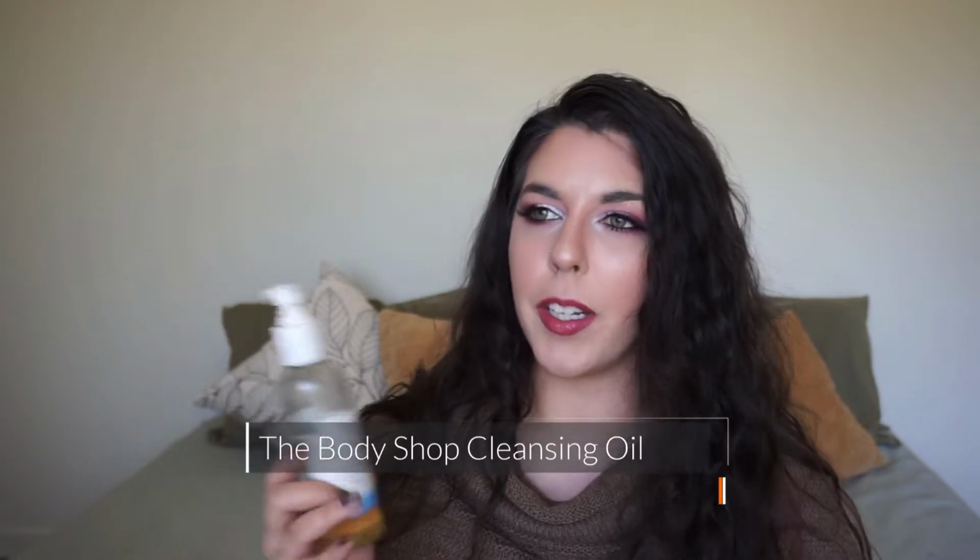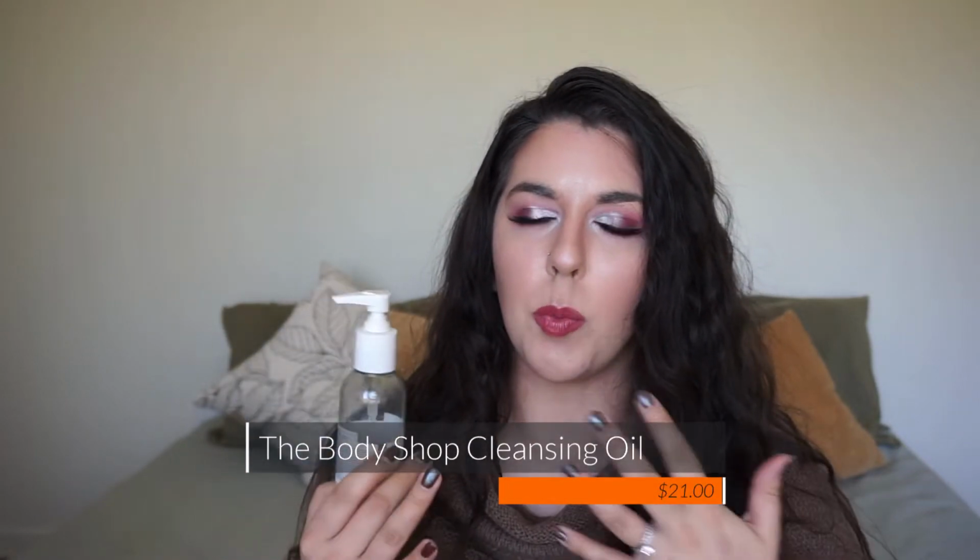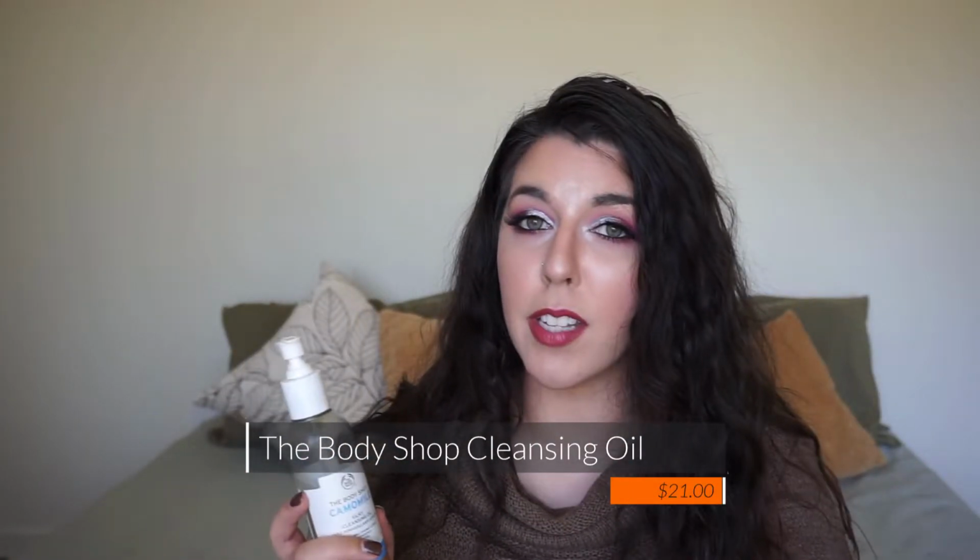So the first item I have that I am falling in love with so much is this Body Shop Chamomile Cleansing Oil. I love this. I think that this is absolutely beautiful. It's very florally scented, but it doesn't linger on the skin. You put it on, you wash it off kind of thing. But if you're sensitive to floral scents, I would stay away from this one because it is very heavily fragranced with that floral, flowery kind of scent.